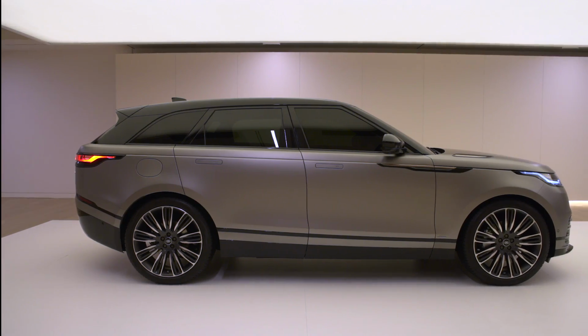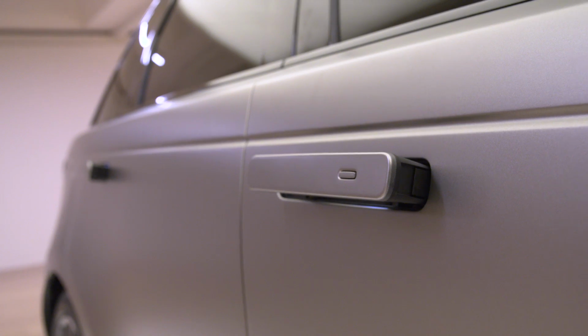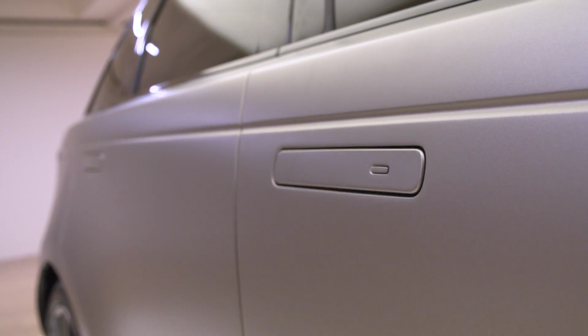In fact, it may just make the Sport look a little bit cumbersome by comparison. It's smaller, slicker, smoother than its stablemates. Where an Evoque can feel a bit plasticky, this doesn't. Oh, and its door handles are retractable, like on a Tesla.